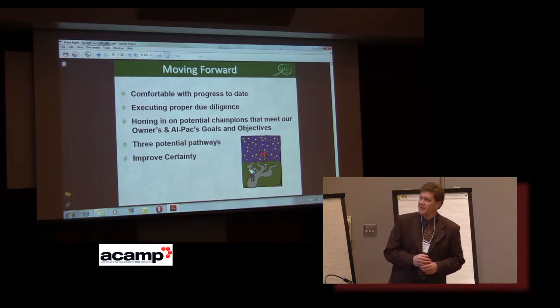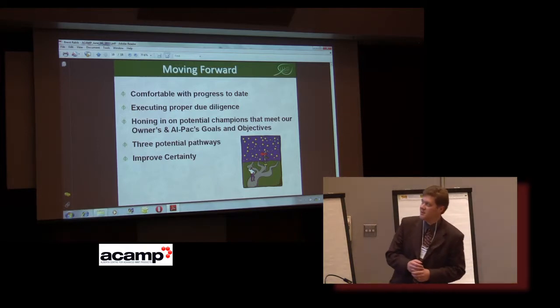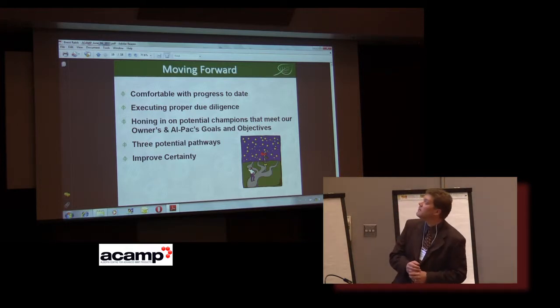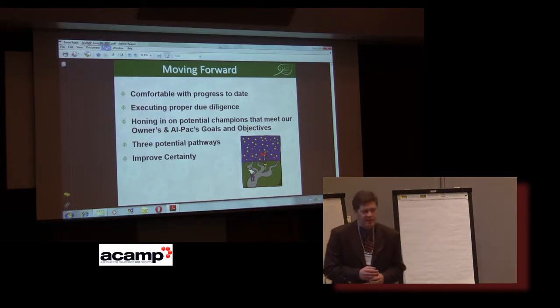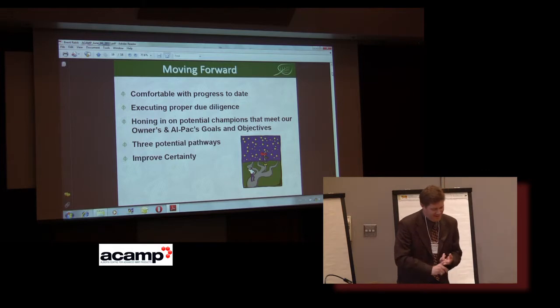Where we've been, and I'll just sort of skim through, we have 3 potential pathways. Next slide. That's it. Oops. Sorry. I skipped a few slides. That was it, sorry. I had one I took out that I was going to use, but oops.